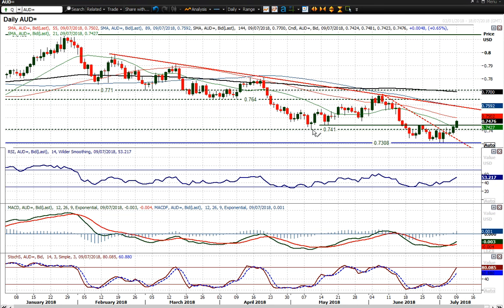So there is a bit of room for a little retracement, but any sort of weakness I think is now a chance to buy.